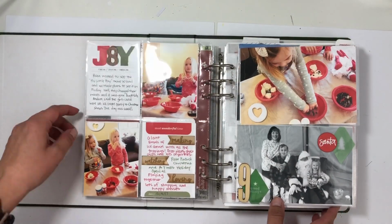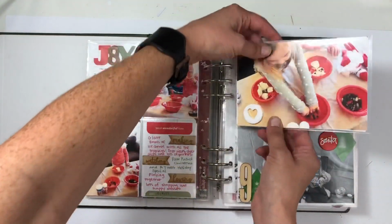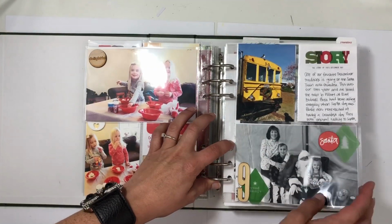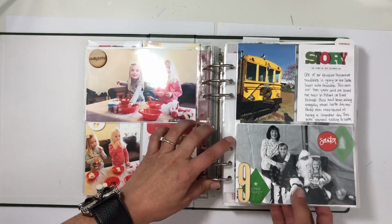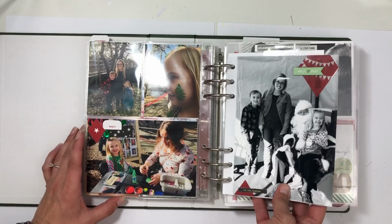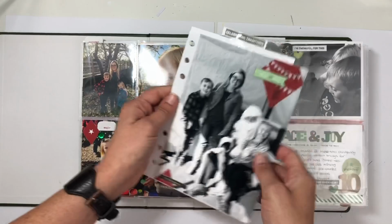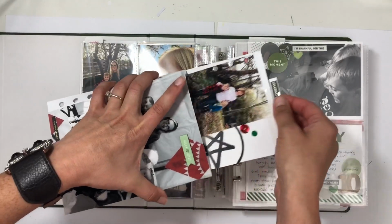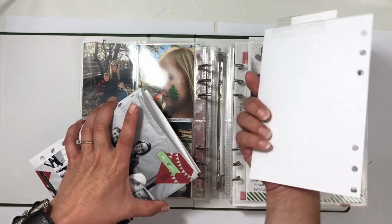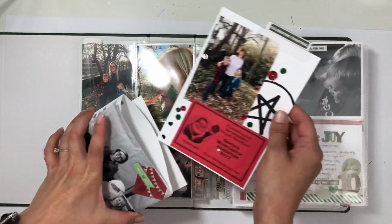And then 8, simple, hanging out with friends. And then 9, and then this flip. And then this is 9 with my mom and the Santa train, which we've done for years and years. More photos. It's always so hard to pick out the photos and what I want to include for this tradition. And for this, I should have made this photo of my mom smaller, so that it slides out easier. But I included a photo of my mom. I included a tab up here that said Celebrating Traditions, and then the tickets.